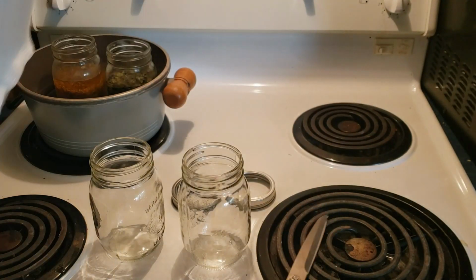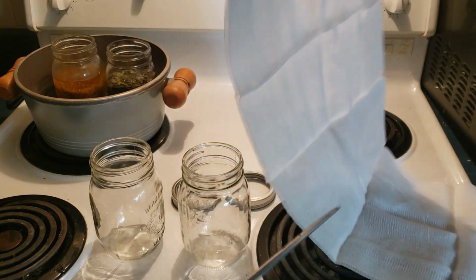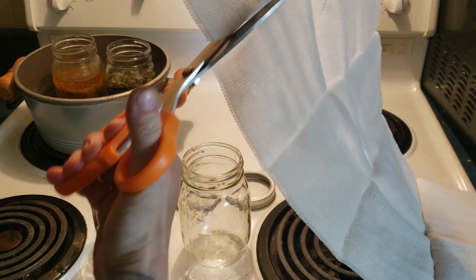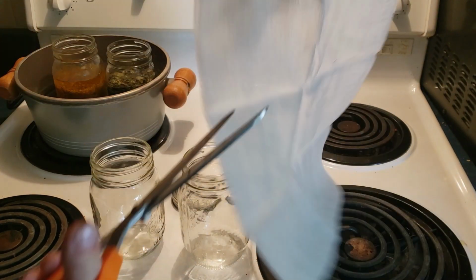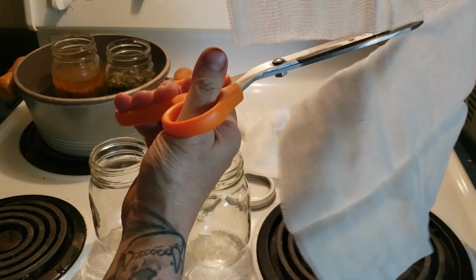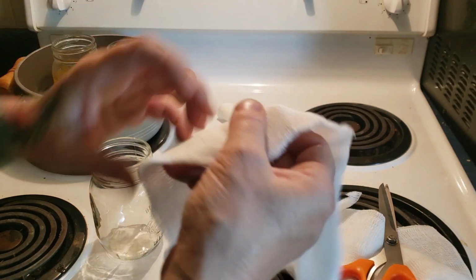You can also infuse it and leave it in the windowsill for a while as well, but the flowers, because they're not dried, will go rancid sooner than a drier herb, which normally I would use. So this salve is only going to be good for a certain amount of time. It's not going to be a long time.